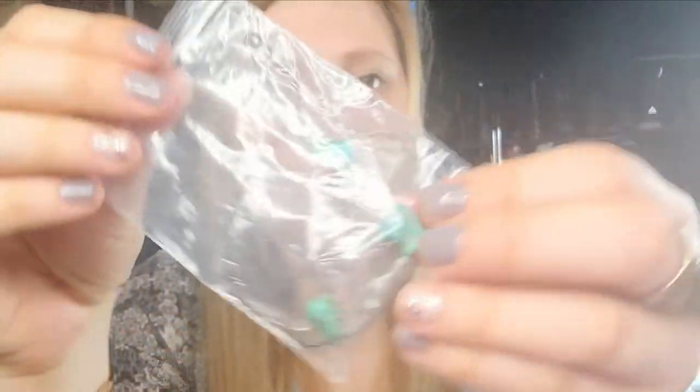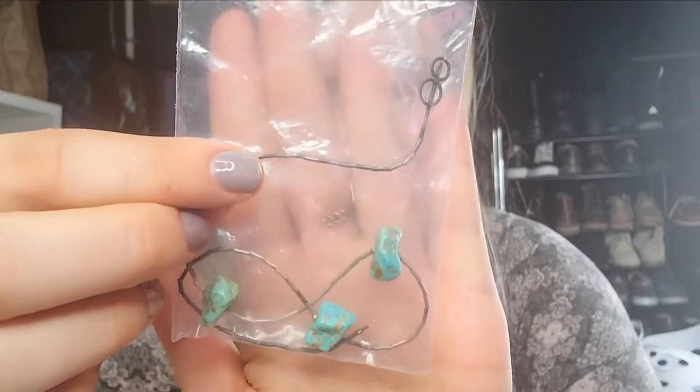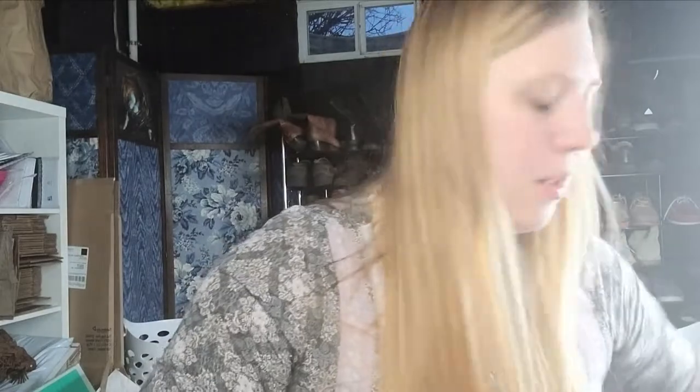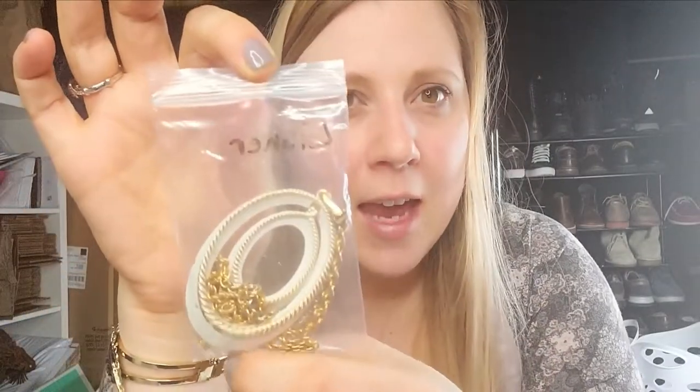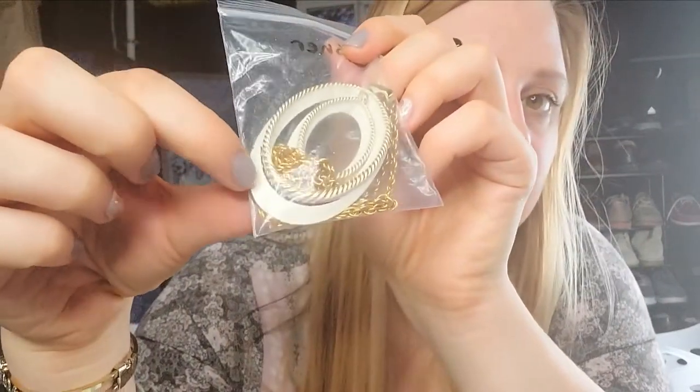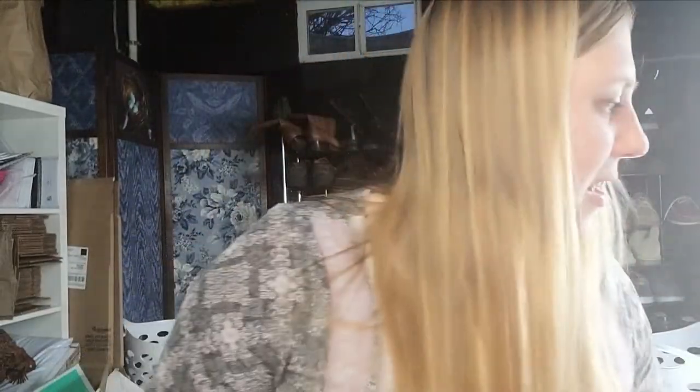This one looks to be sterling silver and real turquoise, so I grabbed that one. This one definitely has some flaws. It's a Lisner, but it is a huge statement Lisner piece, so I'm taking a chance on it because there is some little paint chipping marks. Great, we are getting through these. A little butterfly my daughter grabbed. I wonder if it's sterling, actually. The middle part kind of looks sterling.